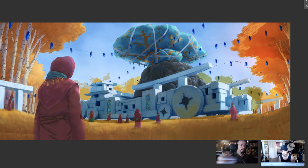Orange. What brush? Oh my god, multiply. I'm like, why is this acting up? Multiply. It just switches modes on me funny. I don't know, I forgot to change it back. I think it's definitely a user error.